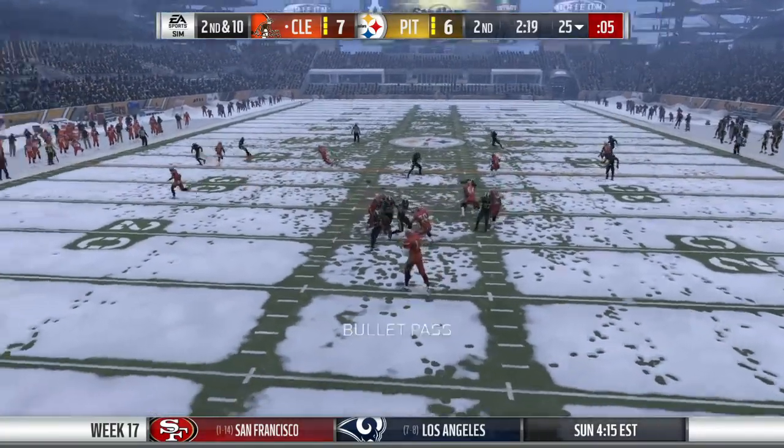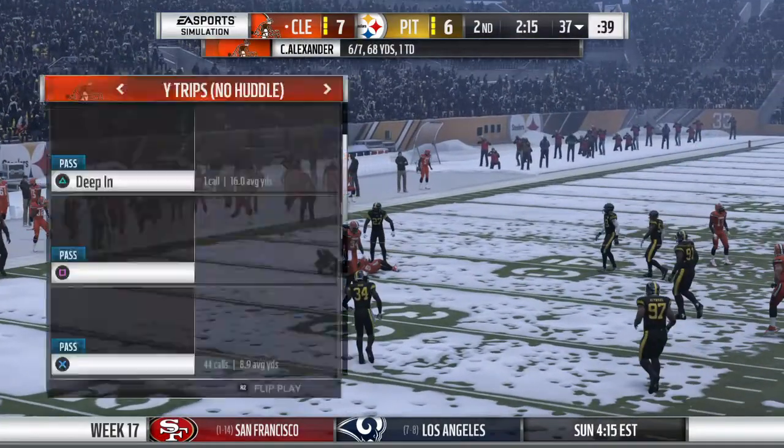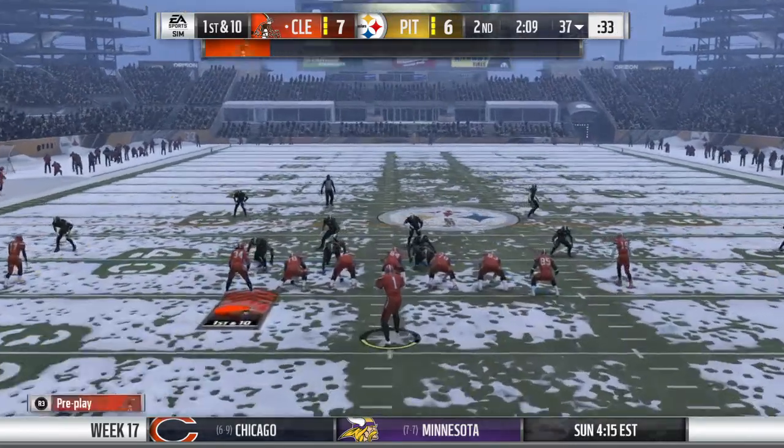He'll drop to throw. He's got a man. It's Corey Coleman. And they're able to get this one across the 35. That'll move the sticks for the Browns, a gain of 12. Let's go.